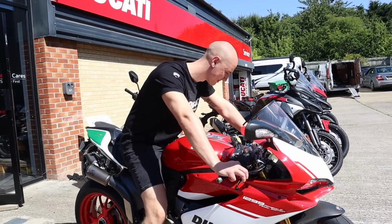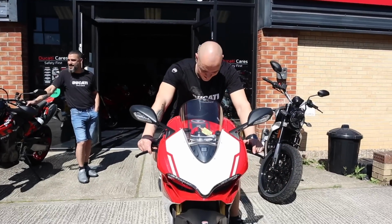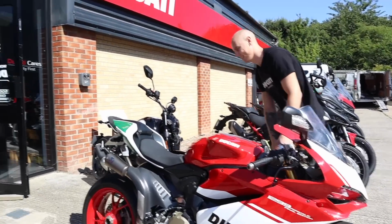They're smaller, much thinner than a V4 Panigale. It's looking hot, this. Yeah, the bike is hot. Man, look at the weather, Nick. I'm actually burning my leg on the frame there. Burned him, it's not even on yet.